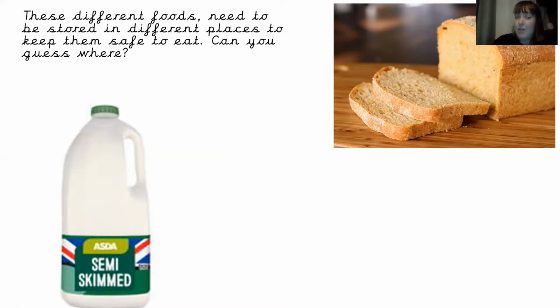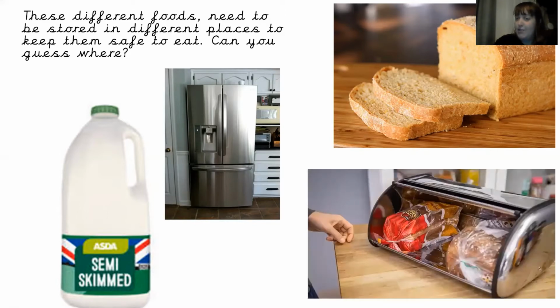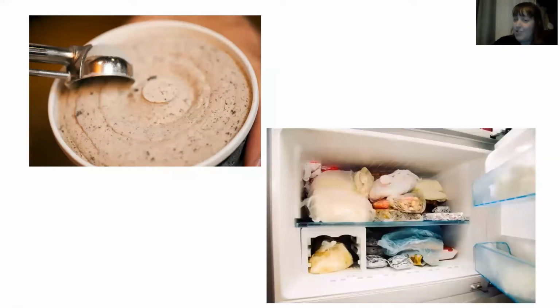Right, so can you guess where milk needs to be stored? Where did you say that you keep milk? Did you guess a fridge? Well done. Where do you think bread can be stored? Did you guess in a bread bin or in a cupboard? Well done if you did. Give yourselves a pat on the back. Where do you keep ice cream? Did you guess in a freezer? Well done if you did.